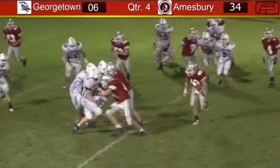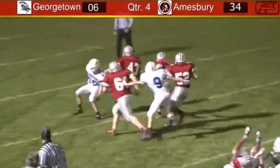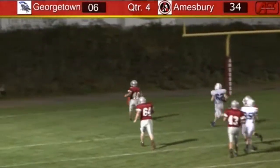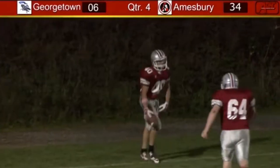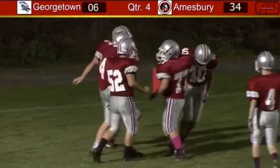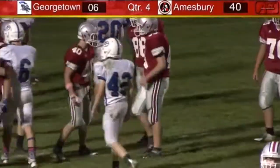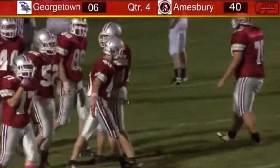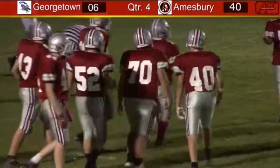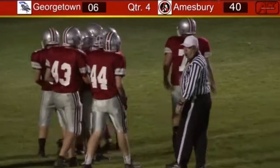Back to number 40 again. Again, we do not have that person's number. Sorry about that. He breaks it into the secondary. He's got some open running. Running all the way down. Looks like it could be a touchdown. Number 40. All right. Great run by Franco that time. He was a little discouraged earlier in the drive with that fumble, but he atones for that and breaks it for a huge gainer and 6 points for the Indians.